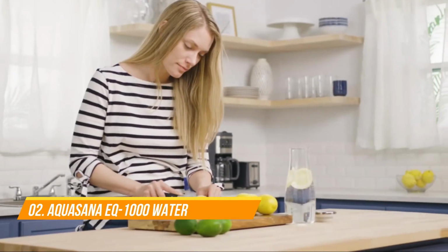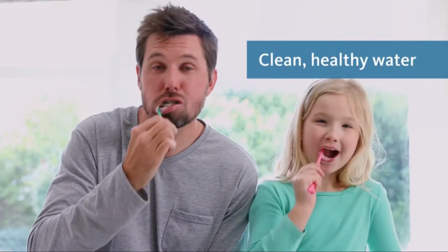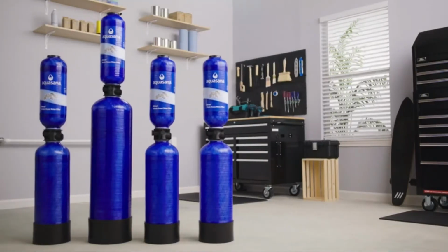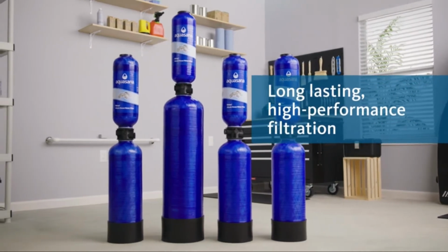Healthy living starts with healthy water. Whatever your water needs, feel confident knowing you have clean, healthy water. Our whole house Rhino filters are designed for long-lasting, high-performance water filtration throughout your entire home.